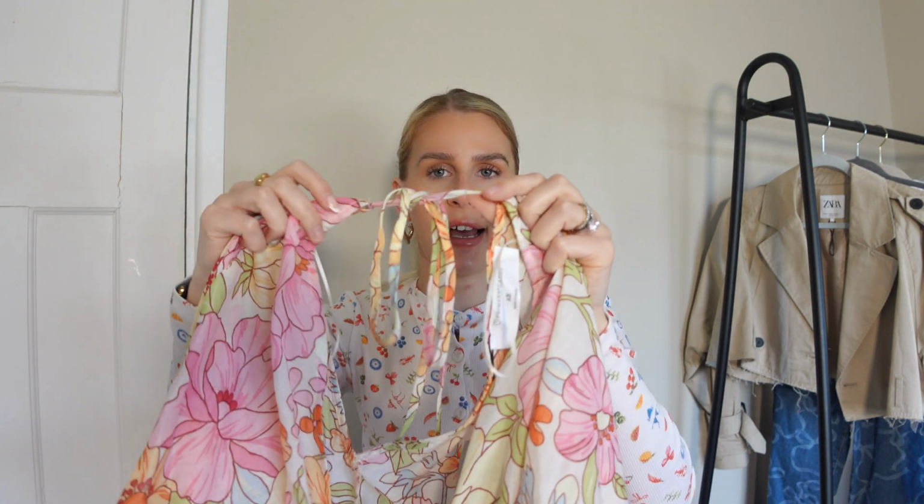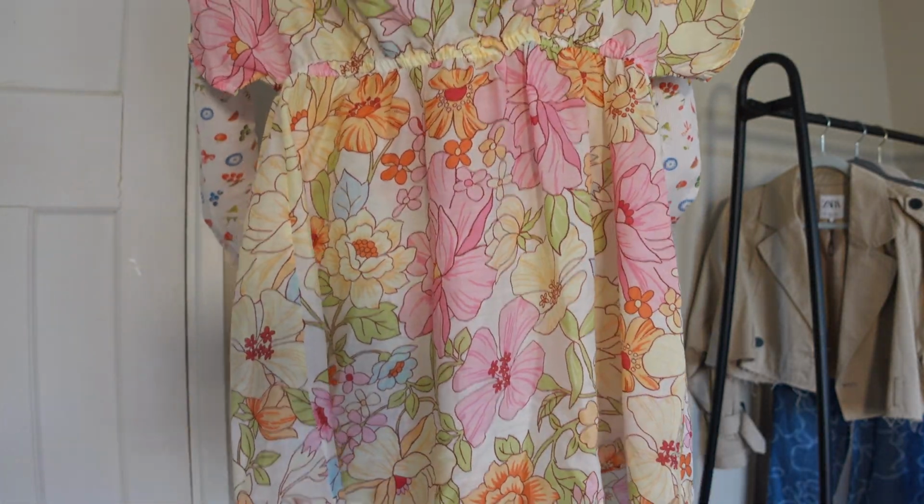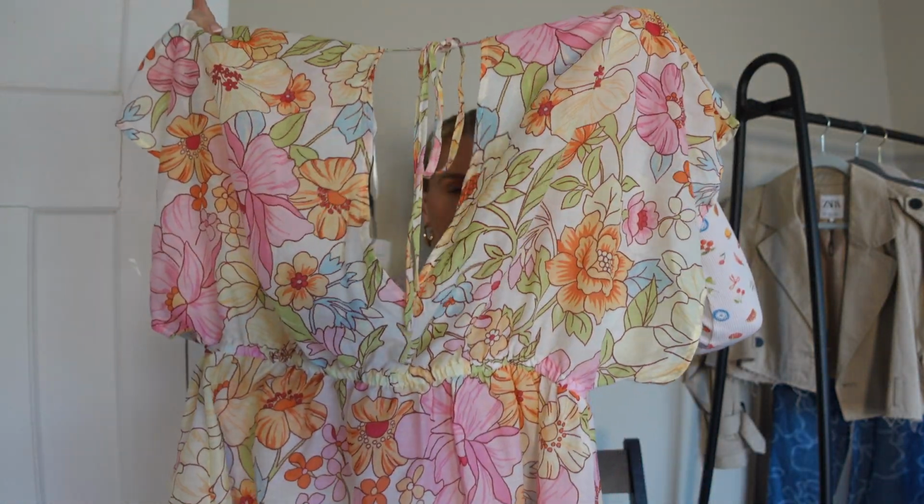At the back, it has a tie round the neck, so that just ties round the back here and gives you a really nice V open back as well. So on the back, it just almost looks the same as the front, but without the knot in it. This print is just beautiful. I think this is such a holiday summer print, and I love it. This was so nice. I just couldn't not get it as soon as I saw it.